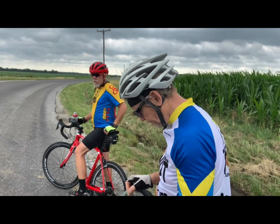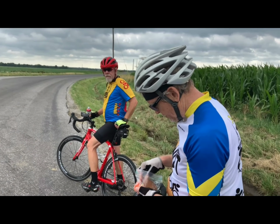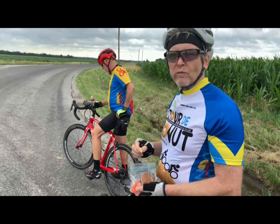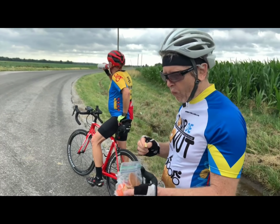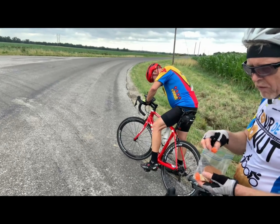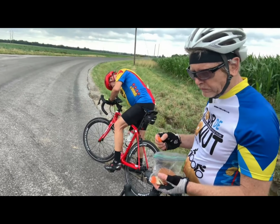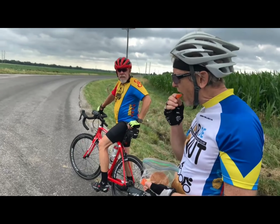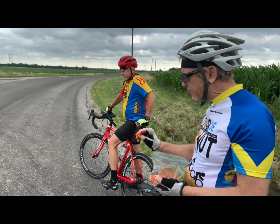Well, we just finished Neimansville Road, which was this northbound section for about 5 or 6 miles. Just wind to your back. What is it, 15, 20 miles an hour it felt like? We were going 20, 21 and not really working hard, except me. But yeah, we're gonna be suffering.